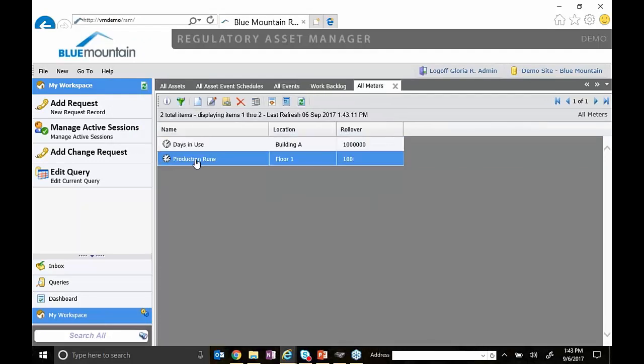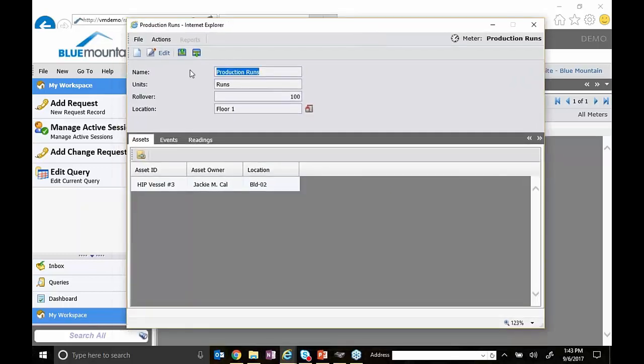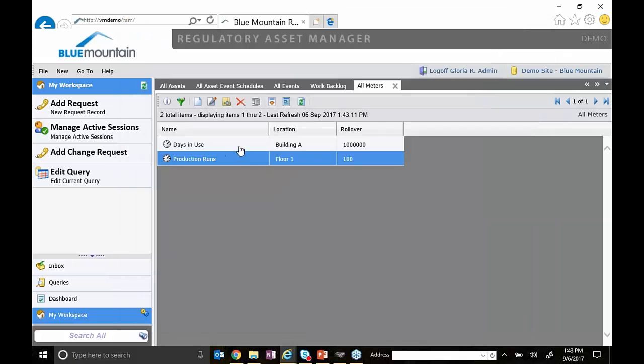Right here, this is that meter record itself. Let's just take a quick look at it. It's got a name, units, the rollover amount, which could be a very high value in most cases, the general location of where this meter is, and also kind of a reverse trace to say what are the assets that I am referenced on as a meter, what are the events that use me potentially for scheduling. And then this is your reading log. So this will just be like an audit trail with the readings that are added against this meter. So let's just take a quick meter reading.